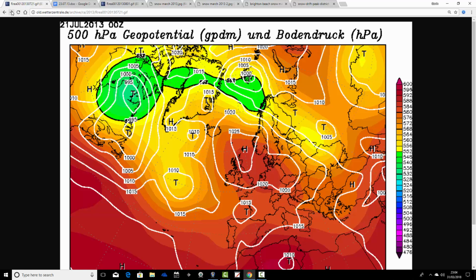The 21st just starts to hint at a little bit of a change. The high pressure is still dominating, but it's edging ever so slightly eastwards, which begins to allow much more humid air to start to infiltrate from the south. Notice the heat low across the Bay of Biscay. It's moved out of Spain, where it doesn't do very much.